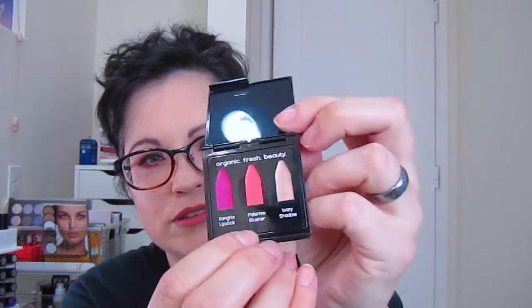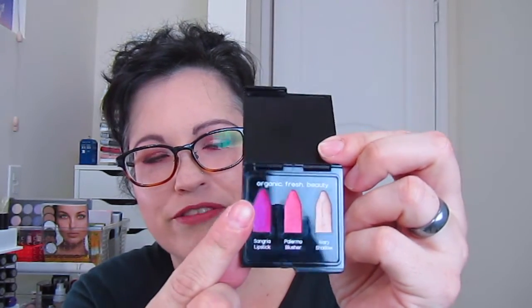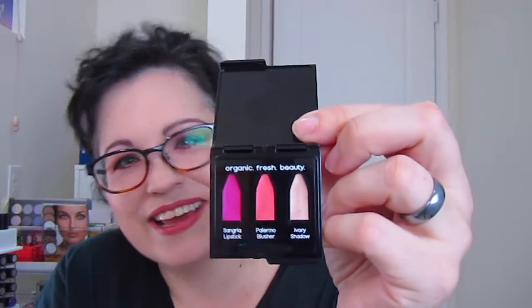It's this little thing, all right, and it has, let me see, mini face palette, full size trio is $42, okay? And it has a blush, an eyeshadow, and a lipstick. You ready for this? It's like as big as my fingernail. That is not enough. No.